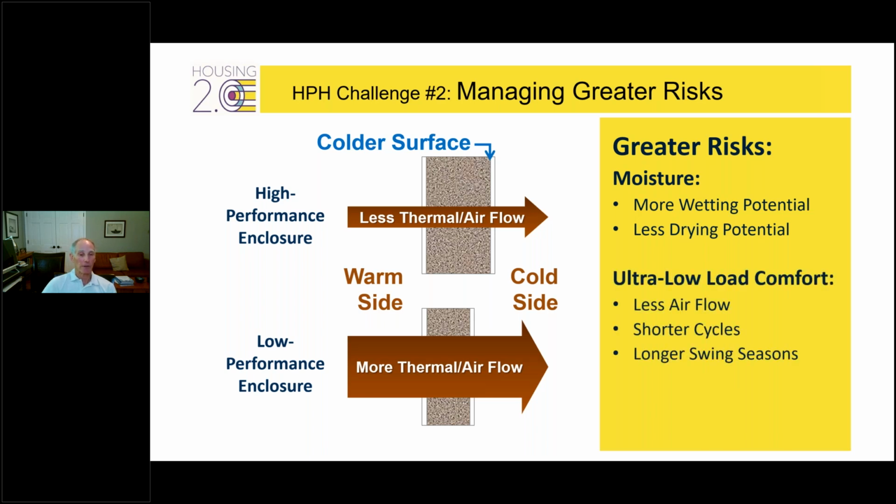On top of that, because you have such a superior enclosure with less thermal and airflow, you have what we call ultra low load homes with high performance enclosures. And that means in the duct system, you have much less airflow. The data, as we'll show you later, is egregious in terms of the amount of challenges we have doing good duct systems. We have much shorter cycles because the sensible loads are achieved so much more quickly, so we have less dehumidification. And we have longer swing seasons.